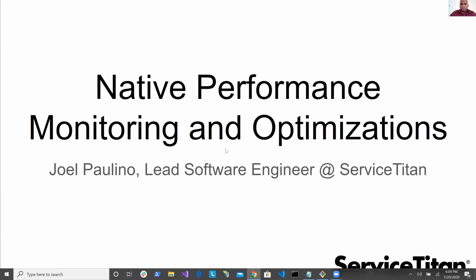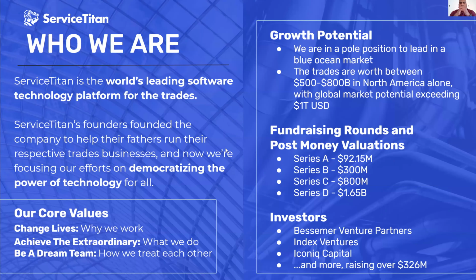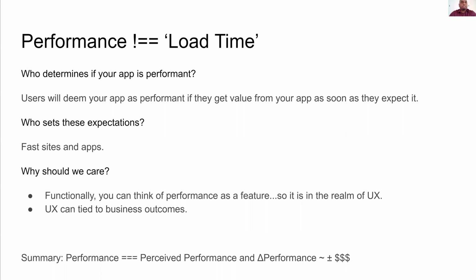A little more about ServiceTitan. ServiceTitan is the world's leading software technology platform for the trades. We're talking about field service businesses like HVAC, residential and commercial, plumbing, electrical. And here's some more information about our funding and our investors. But it's going to be, and I believe this is going to be the first software platform to power an industry end-to-end. Yeah, I'm really excited to work here. I enjoy my work. So with that said, let's get started.